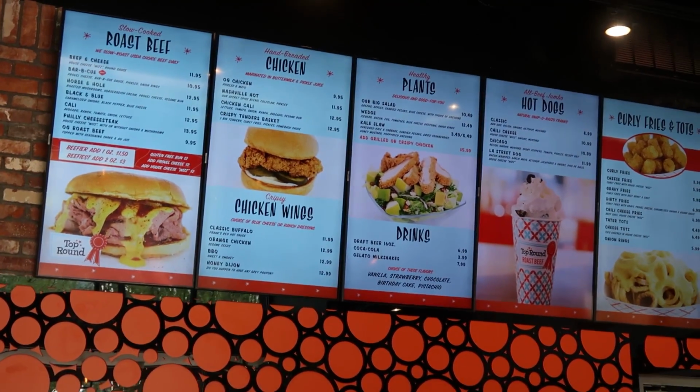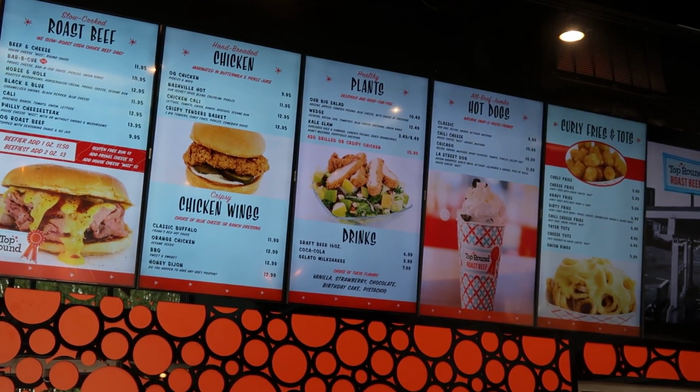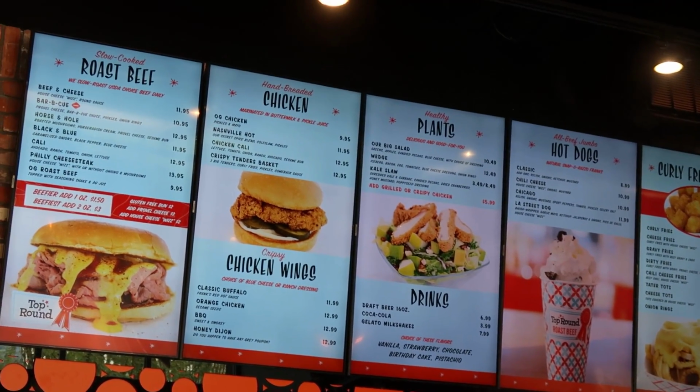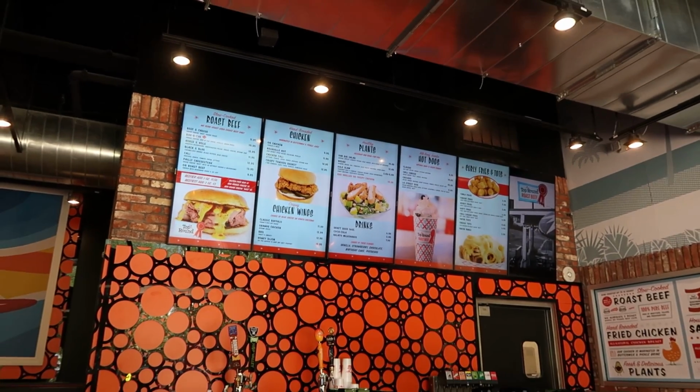I'm not going to have anything today because I definitely want Eddie to come back here with me because we love roast beef sandwiches. There was, what was it, Beefy King back in Orlando that this kind of reminds me of, just slightly. But look at this menu as well as the shakes. Definitely gonna have to come in for a cheat day.